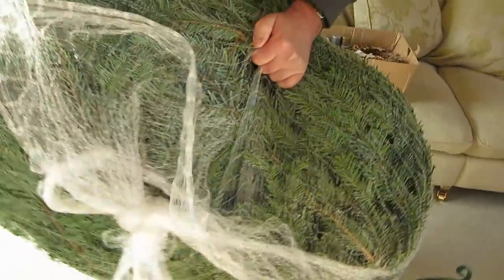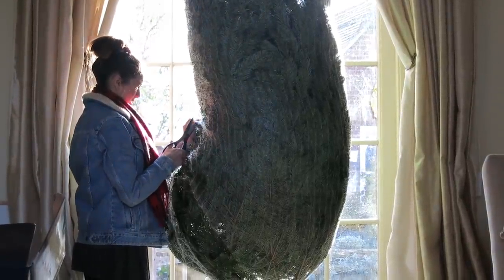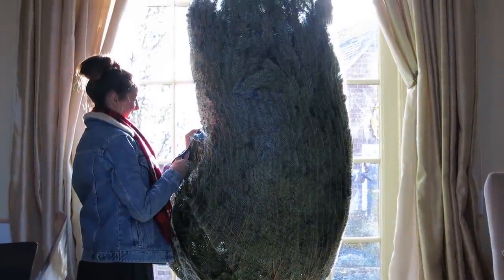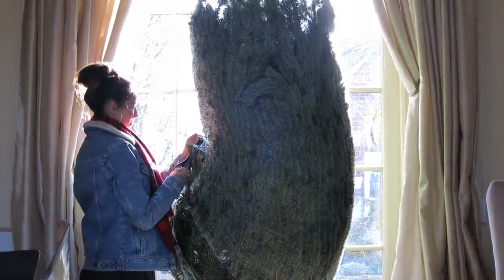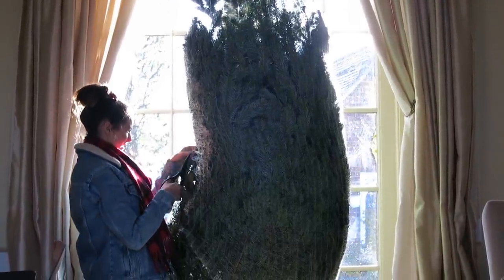Here comes the tree, so beautifully. We'll add it in the background. Here we go. No, you can put it in post. Dad, sing some Christmas music. Ding dong merrily on high.